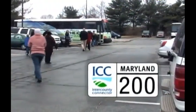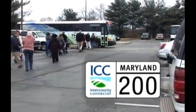We've expanded our commuter bus service to include these ICC bus routes. So tell us about this new commuter bus service. Well, there are 2 new routes, like you suggested. One of them is predominantly headed towards BWI Airport from the areas in Montgomery County. We have some park and ride lots in Montgomery County. We pick people up, we connect to the Shady Grove Metro Red Line and bring people to the airport.